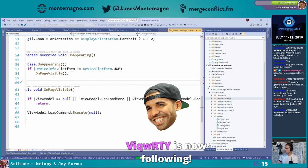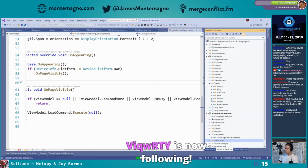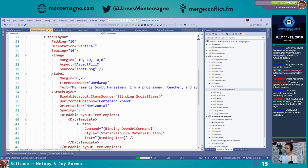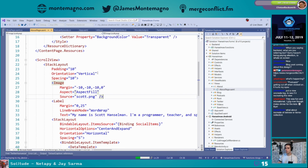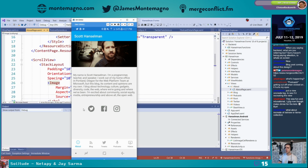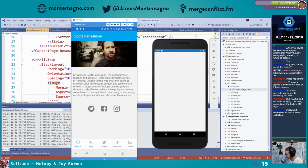We're trying to figure out why some images aren't loading for some reason. If I go into that view, it's really not a crazy image. Aspect fill, margins. I wonder if I need to give it a height request or something, like, hey, make it this tall. Instead of a stack layout, why is it in a scroll view? That's very strange. How come I did everything strange in this user interface? I don't understand what I did.